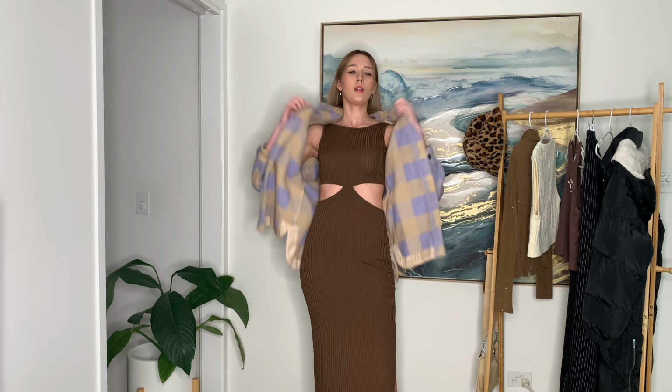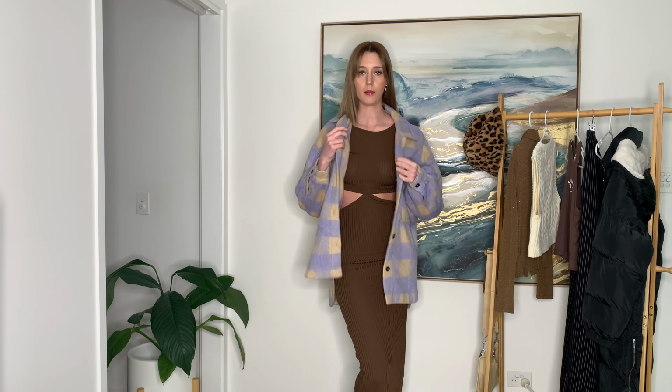It is so big and oversized and warm and comfy. I did get this in my usual size, which is a small slash medium. So as you can see, it already comes in a super oversized fit. I love the pattern of the fabric. The purple and beige little plaid is so cute. And then the inside isn't fluffy, but it's still super soft and nice inside.